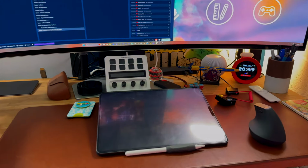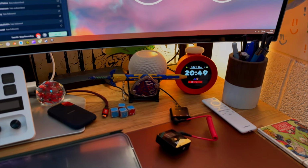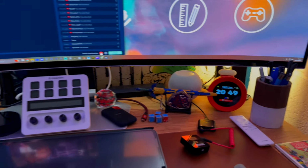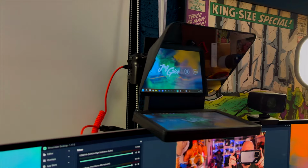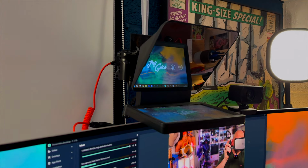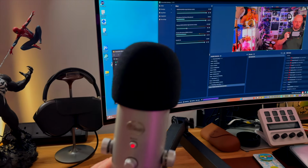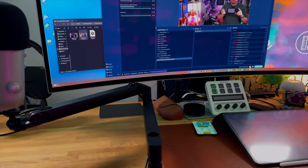I've got a Steam Deck even, and then a HomePod back there for playing music, and then I've got Lamo tucked away as well. And then, as I said, behind that teleprompter is my second Canon M6 Mark II, and then all my audio normally, when I'm not using my roving mic here, is done on my Blue Yeti, which usually does a really good job.